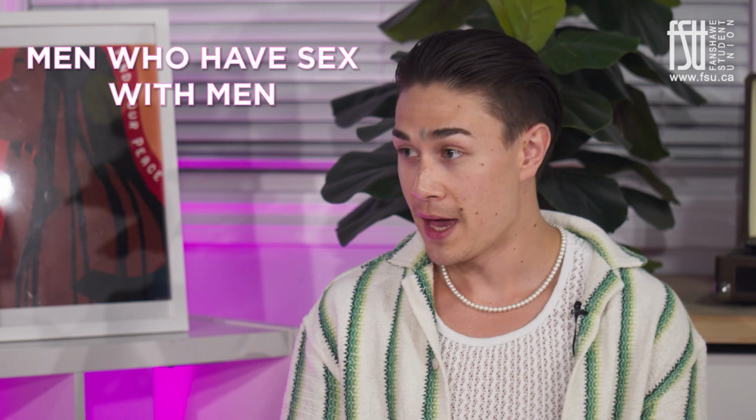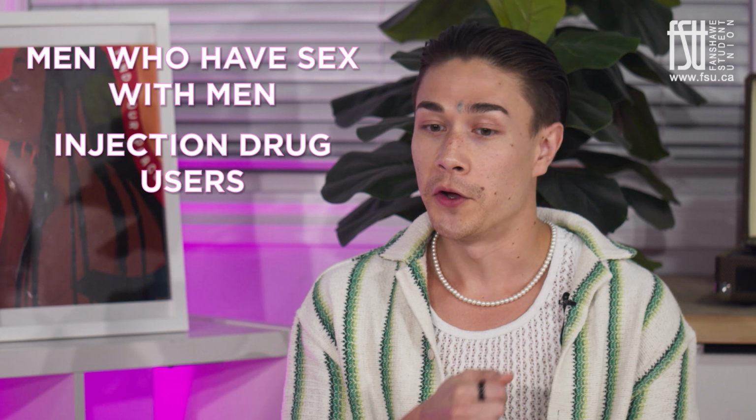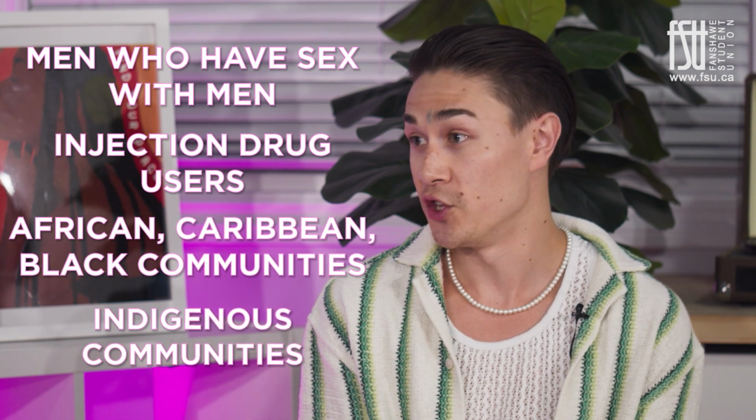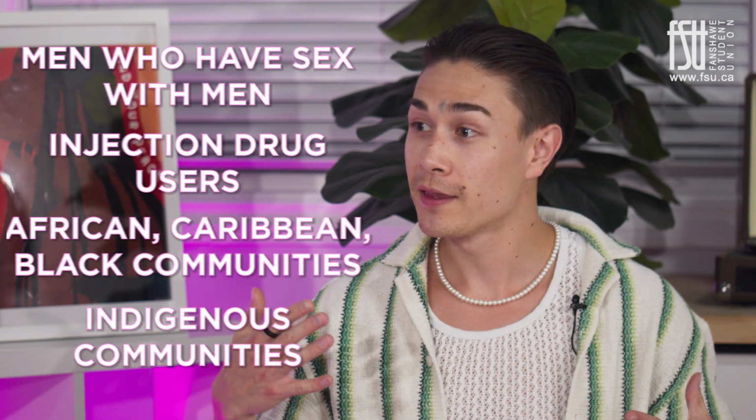As well, we have our priority populations for HIV. So these are groups of people that we tend to see higher rates of HIV in, and that includes men who have sex with men, people who use injection drugs, which I mentioned before, people who are part of the African, Caribbean, and Black communities, as well as people in Indigenous communities. Now, that doesn't mean to say that if you are part of that community, you are put at high risk, but for example, if you are somebody who engages in having multiple partners and is part of one of those communities, it is recommended that we'd like to see you at the Options Clinic.